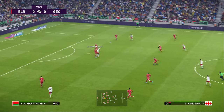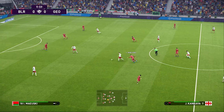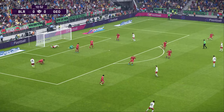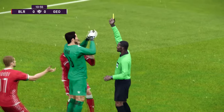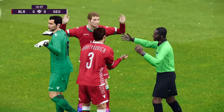And it's played forward. Questions were asked, but he's given the answers. In with the challenge. Deftly done. He's been taken down, and the referee has pointed at the spot. And that really is the last thing they wanted to do. It's not taken him long, and that's going to be a booking.